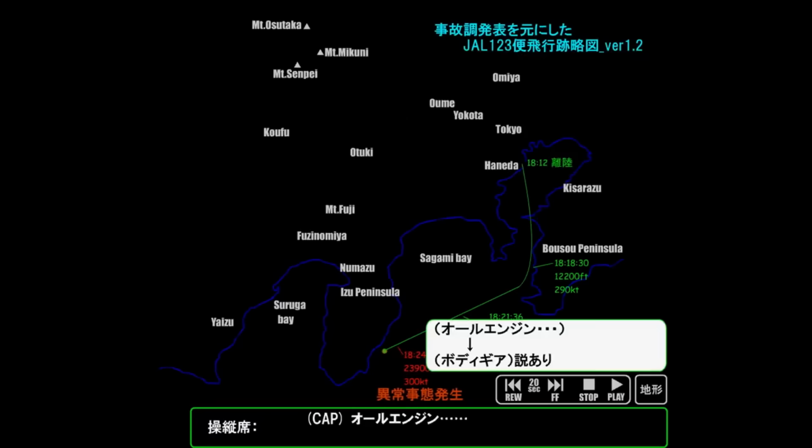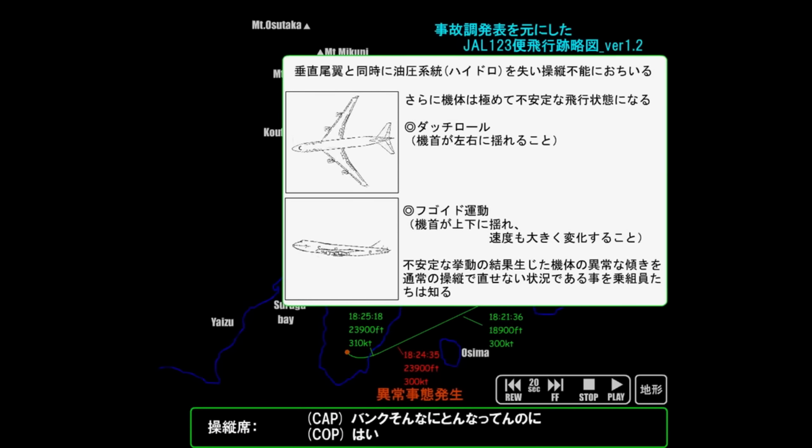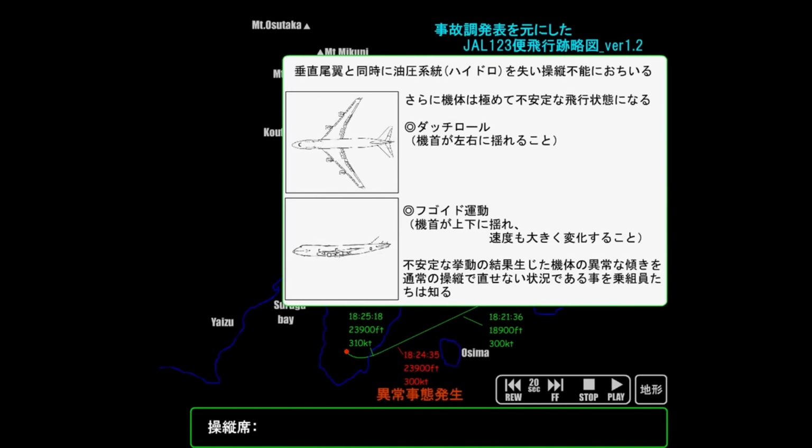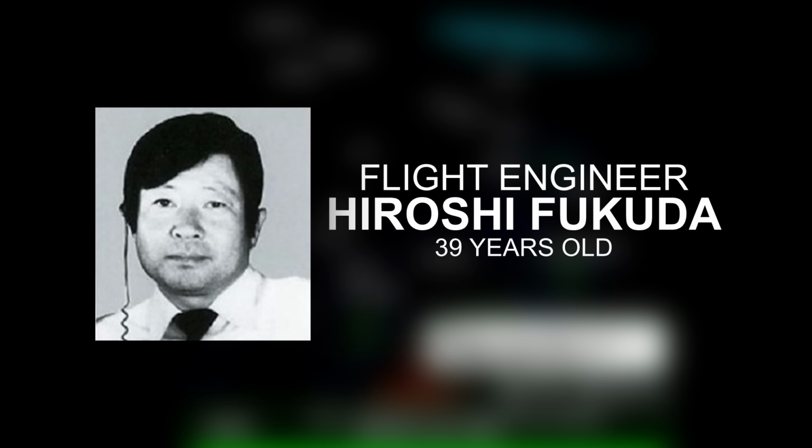Tokyo Control approved a right-hand turn to come back, and this was initiated by First Officer Yutaka Sasaki, today sitting in the captain's seat under training from veteran captain Masama Takahama. Takahama is alarmed by the steep banking Sasaki seems to be performing for this turn, and tells him to ease up. Sasaki attempts to correct, but nothing happens. As the confused pilots attempt to figure out why the controls aren't responding, flight engineer Hiroshi Fukuda alerts them that the hydraulic pressure is dropping.